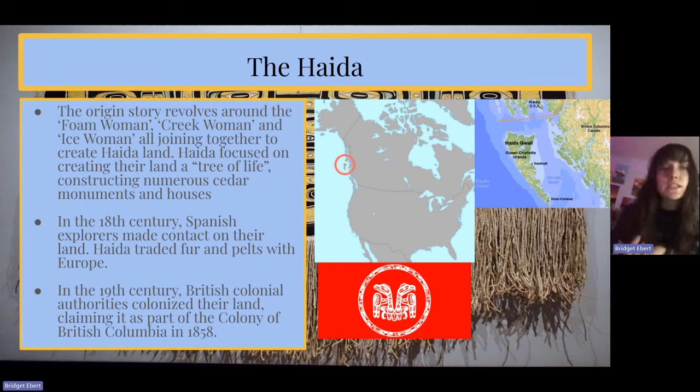In the 18th century, Spanish explorers made contact with their land and Haida traded fur and pelts with Europe. And then unfortunately, in the 19th century, British colonial authorities colonized their land, claiming it as part of the colony of British Columbia in 1858. And here on the right-hand side, I have some maps just to show where the Haida reside.